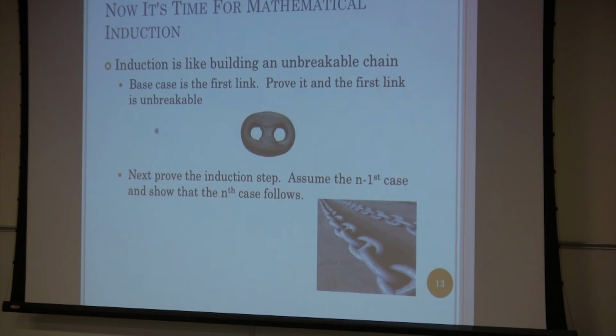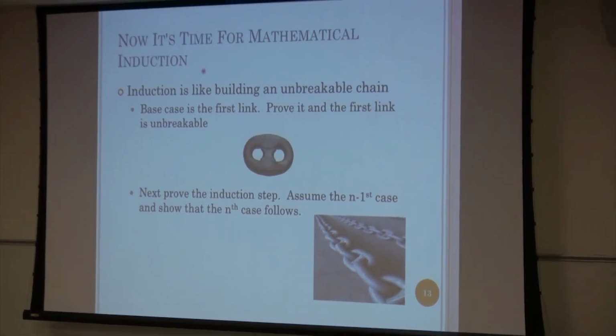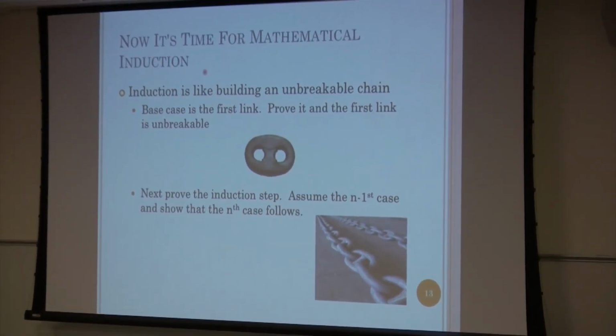So we're going to take a little bit of a detour, and I'm going to introduce you to the topic of mathematical induction. And this is an honored way of proving things in mathematics. And induction is like building an unbreakable chain. First, you have to prove something called the base case, which is like the first link in the chain. And then you have to prove the induction step.